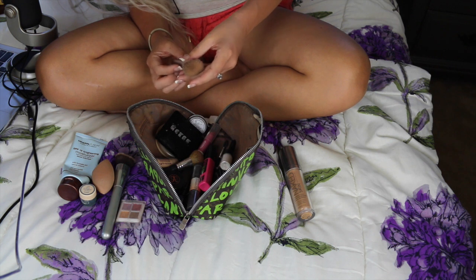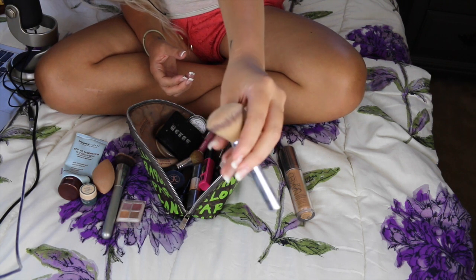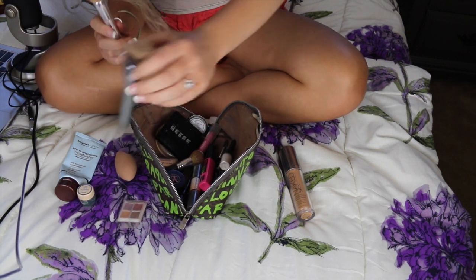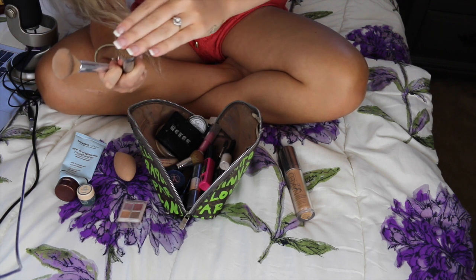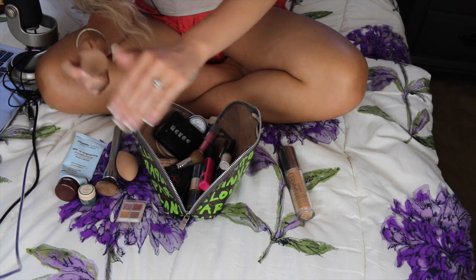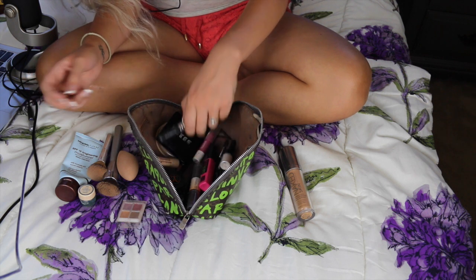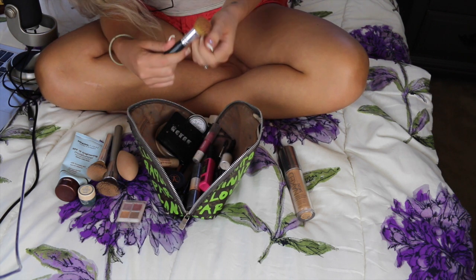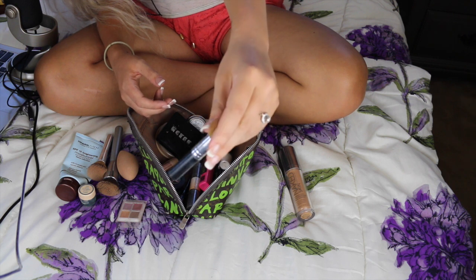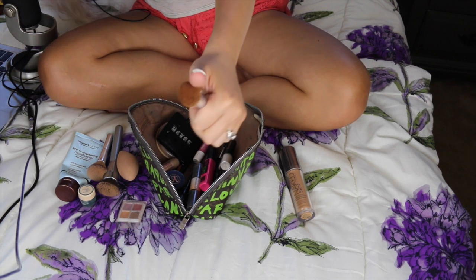Now this brush right here is from Ultra 2, just like my other brush. And this is a loose foundation powder brush. That's why the bristles of it look a little bit more loose and kind of a wider shape than this, which is more coarse and it's not as easy to spread foundation or the product. This brush right here actually is pretty old. It came with my Bare Minerals foundation, powder foundation that I don't use anymore. And sometimes I use this for my bronzer.